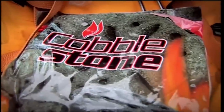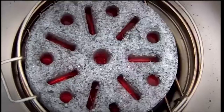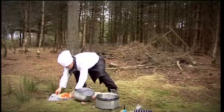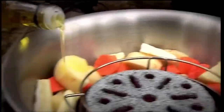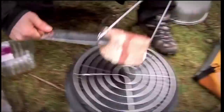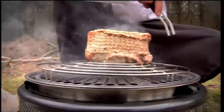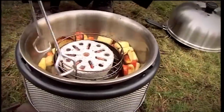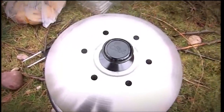The special cobblestone bricks are made from coconut shells coated in barium and sodium nitrates. The chemical reaction makes them burn super hot, super quickly. Well, that's incredible. It took about 2 minutes to get rid of the flames, and now all it is heat. With the lid on and the heat radiating from the cobblestone in the centre, the stainless steel Cobb works just like an oven. But by mixing it up a bit, moving the grill closer to the heat, adding water or using a frying pan, for instance, it can cook in all sorts of different ways.